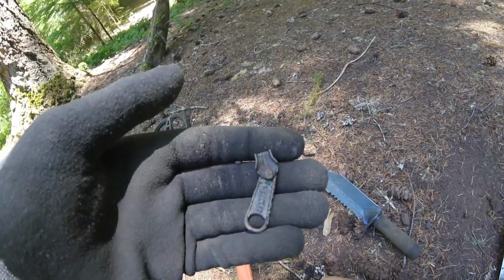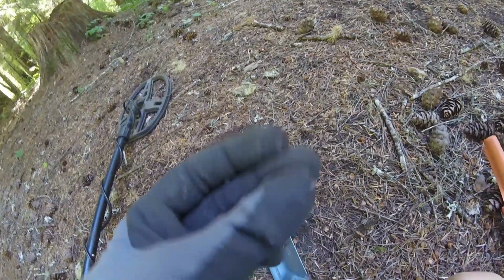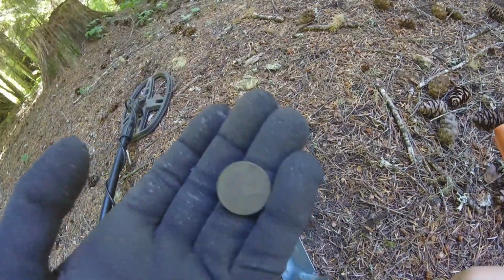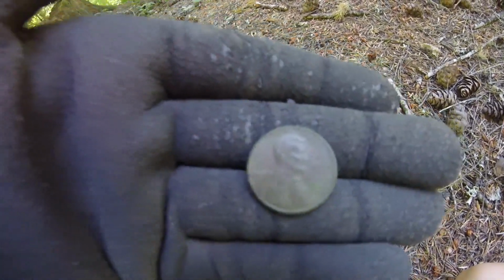Possibly some old coins here. Sweet, a coin right here, and it's a memorial. 1981. Not too deep. Hey, that's pretty good. Another penny. Awesome. I already have 11 cents from the site.